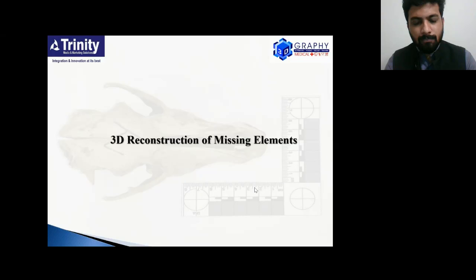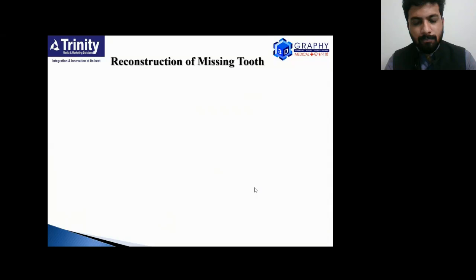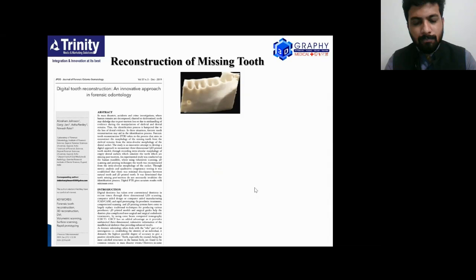Next, the second part of reconstructive forensics is the reconstruction of missing elements. To talk about this, we have conducted a couple of studies. The first study was conducted to reconstruct a missing tooth. For this, we simulated a situation where the tooth was missing. It was a mandible, and we did a CBCT scan for this as we required the internal morphology of the sockets. We printed the sectional part of the mandible, after which all the procedures were performed on this 3D printed section.